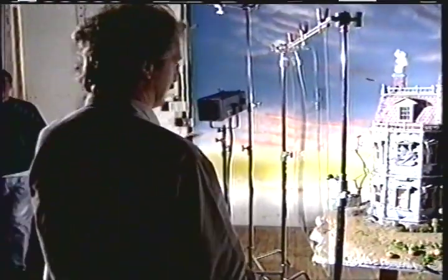All right, I think we're going to put some shadows on the house now. We're going to make this house spooky. Okay, I'm going to paint in some of these tree branch shadows by painting black paint on the plexiglass.